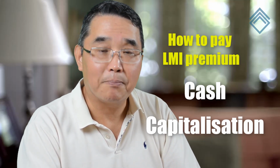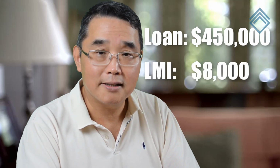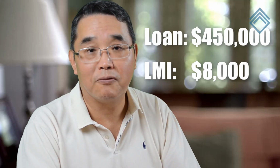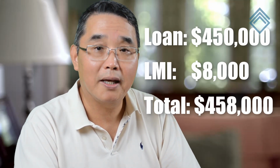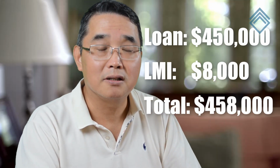It simply means the bank will lend you more to cover lender's mortgage insurance on top of the loan you want. For example, if you need to borrow $450,000 and the lender's mortgage insurance is $8,000, if you use capitalization, the bank will lend you $458,000. On settlement, the bank will use $8,000 out of your loan to pay to the insurance company and give you $450,000 to buy the property. This is how LMI capitalization works.